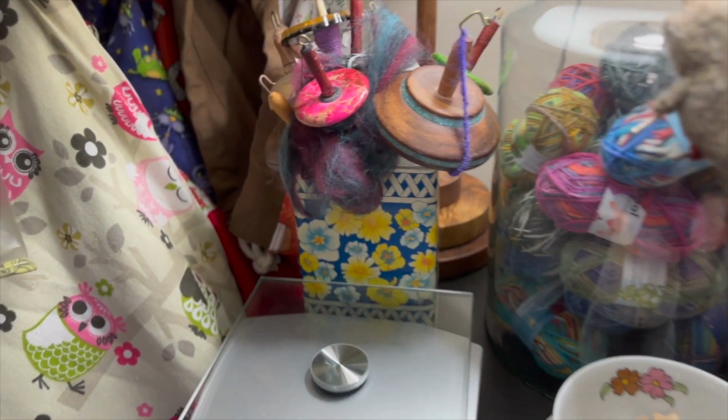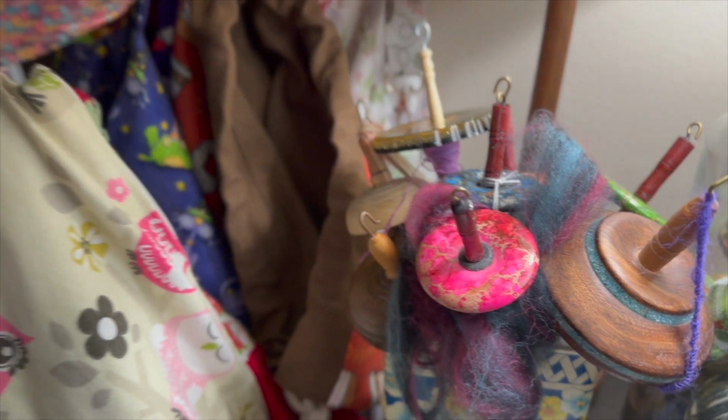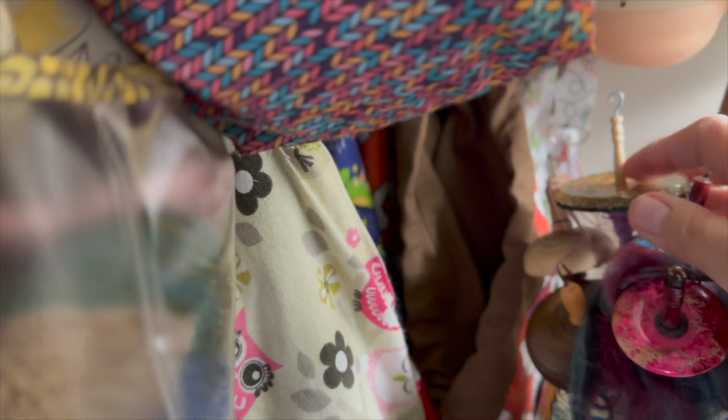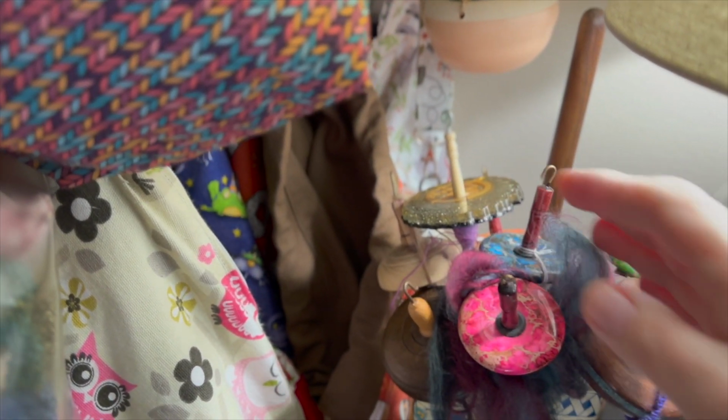And then I have all my drop spindles. I have quite a few hidden in there. There's 1, 2, 3, 4, 5, 6, 7, 8, 9. I think there's like 10 or 11. Love the Mockingjay. I had that one made.